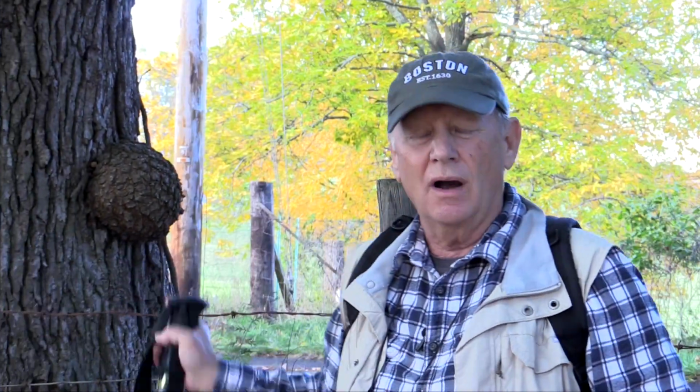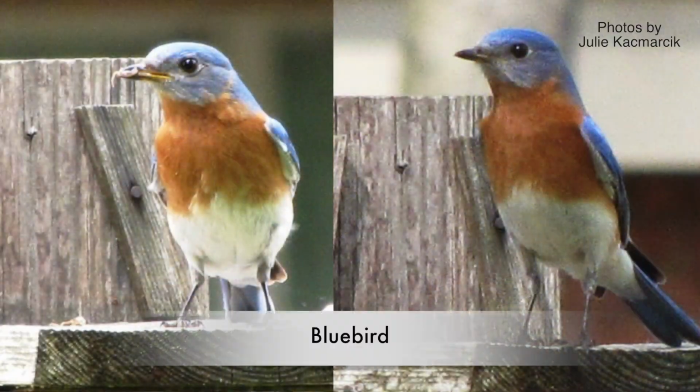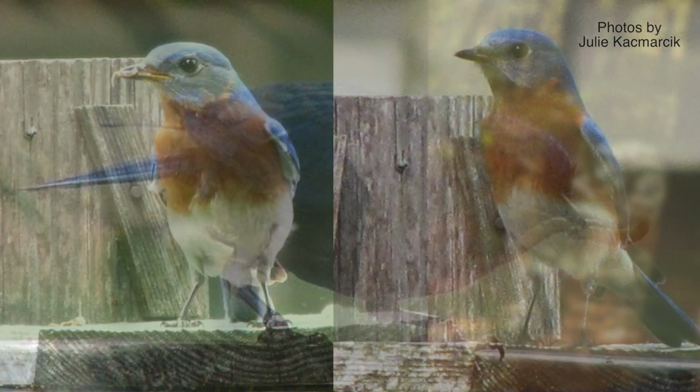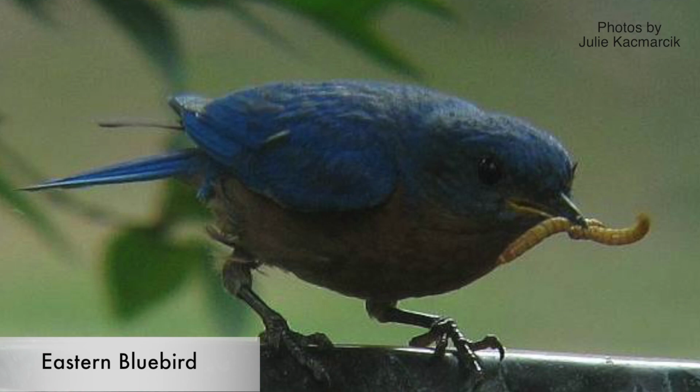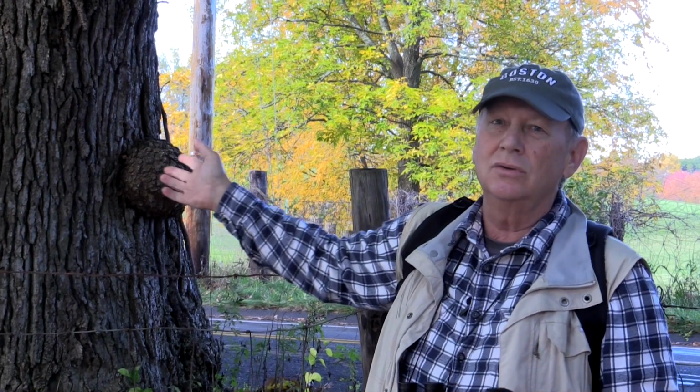Now, one thing I've noticed for the last several years as I drive by this property is that on these fences here, I regularly see bluebirds come to rest. In the field behind us are a number of bluebird boxes. Bluebirds will come out, do their hunting for food, bugs, and they'll tend to rest on the fences. I always see bluebirds here. It's just a beautiful bird. But next time you're going down Newtown Road, take a look at this oak tree. It's huge, absolutely huge.